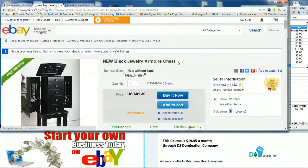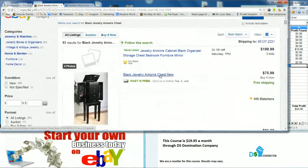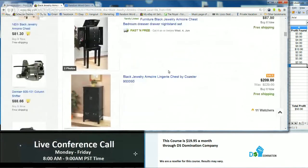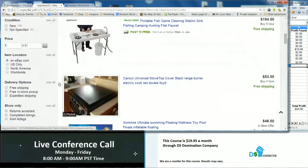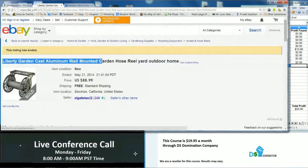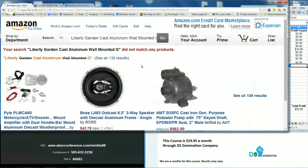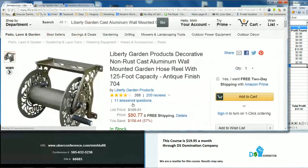So another way we can do this is we can also look for what other sellers sell for the same item. Let's go ahead and go there. 81, 87. Let's go to a different seller and we'll keep on researching. Yep, it's right here. 88, and this is $80. No problem there.